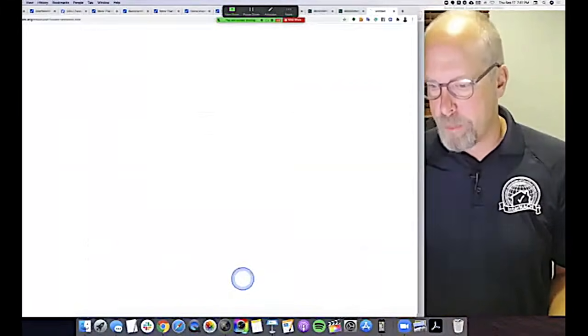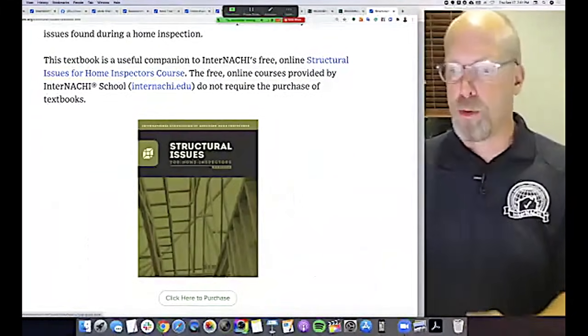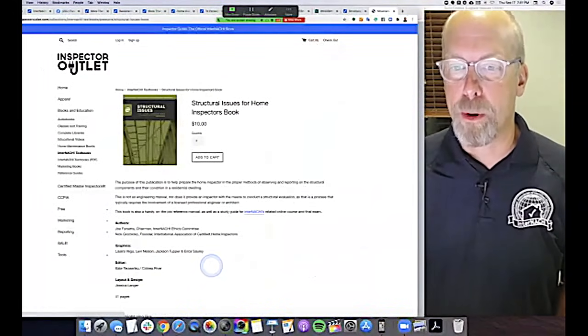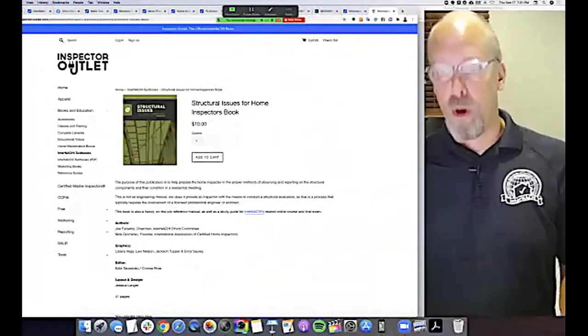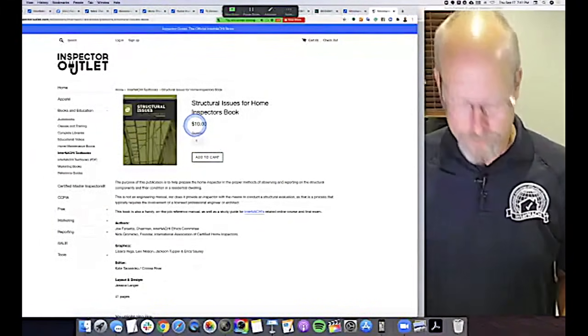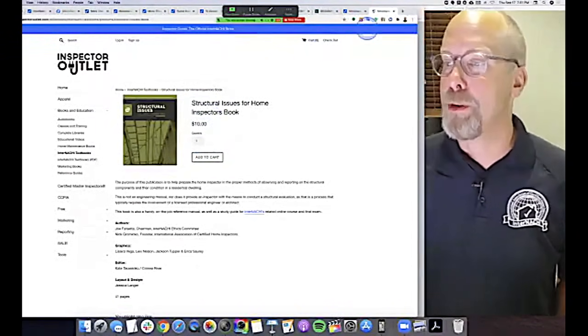Let's go to the textbook page. There are other textbooks. We have 12 other textbooks. This is the textbook here for structural issues. You can click to purchase it, and if you click to purchase it, you go to our e-commerce partner, inspectoroutlet.com, and you buy the book. And this is a book for 10 bucks. I don't know any college textbook for just 10 bucks. That's a pretty good deal.